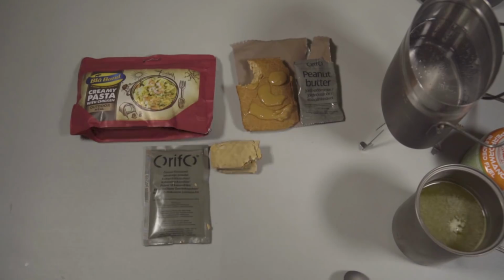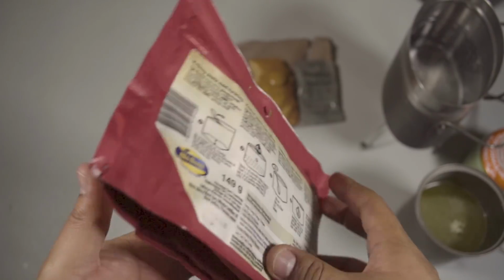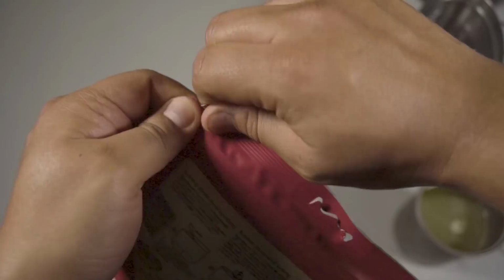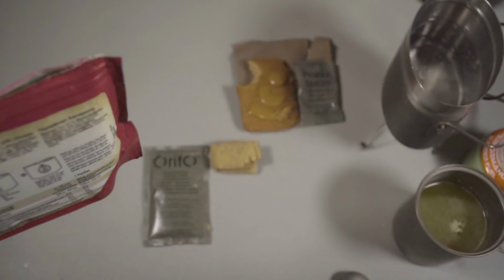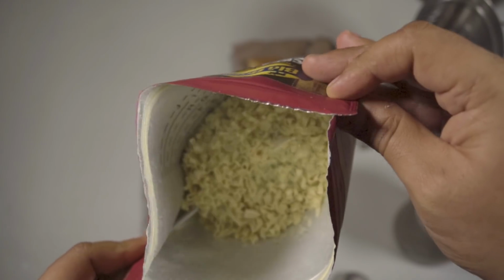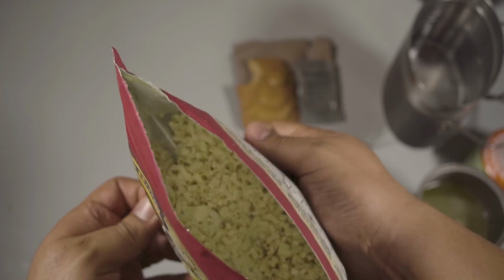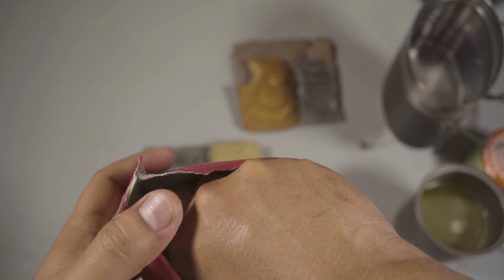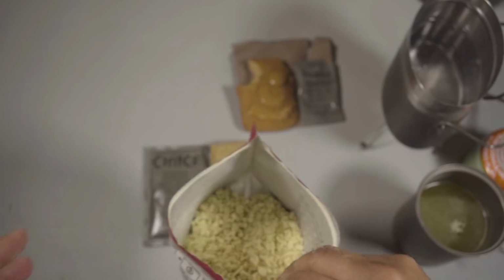All right, looks like our water is boiling. Let's get our creamy pasta. Oh yeah, check that out. So open it up, fill it to the G line. Let's do that. And there's our dehydrated or freeze-dried pasta. You can see all the flavoring and whatnot. So let's open the bottom. Get it ready for that water. There's a little chunk of chicken. Let's try it. It's very dry.